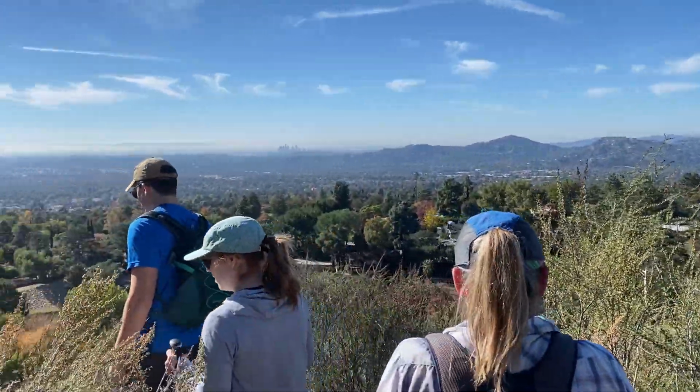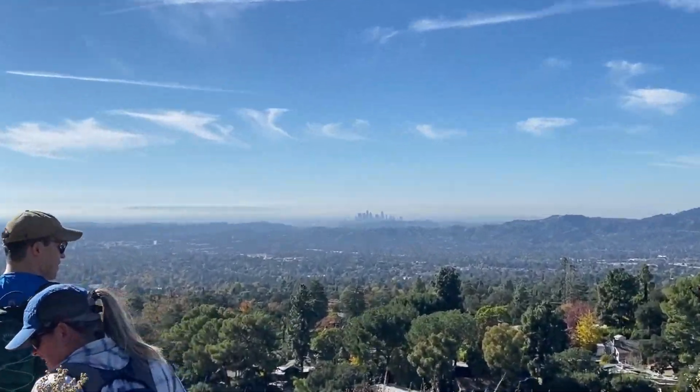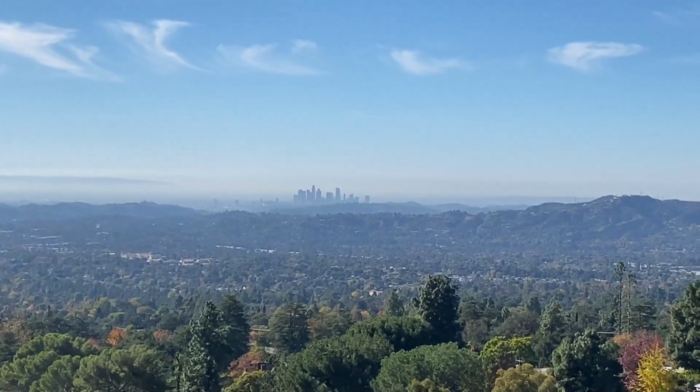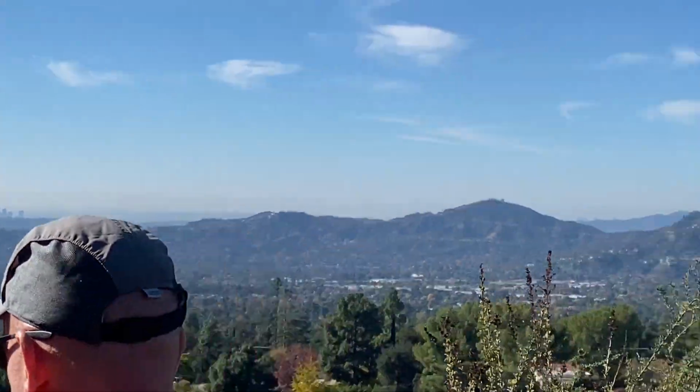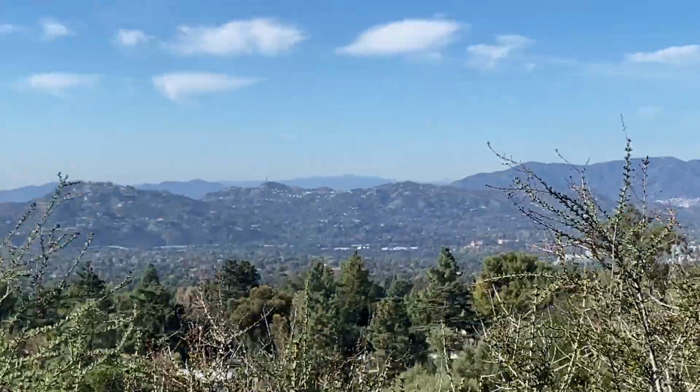Panoramic view of where we're at. You can see LA down there. Little bit. Yeah, where is the peace spot? Smoggy, but there it is, right there. About a half a mile up so far.